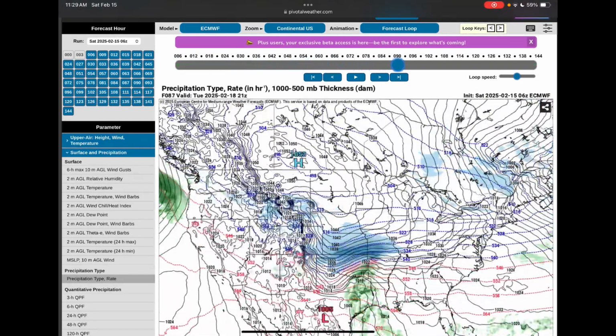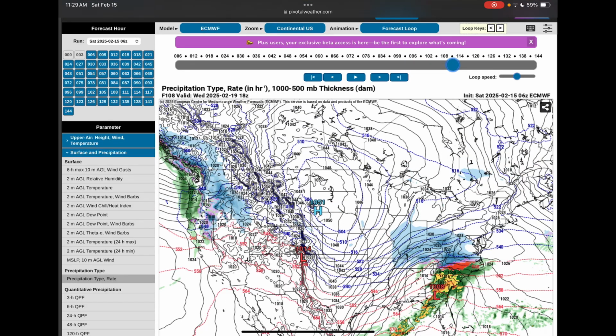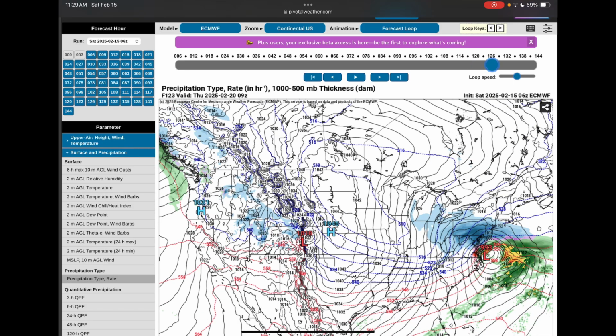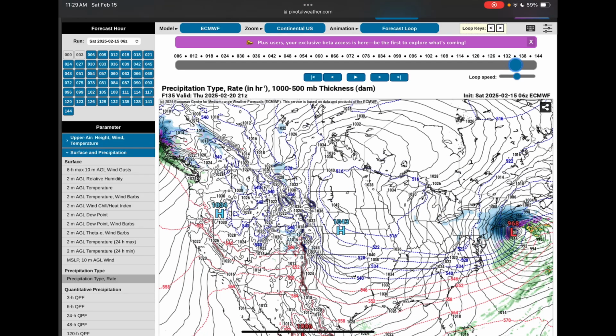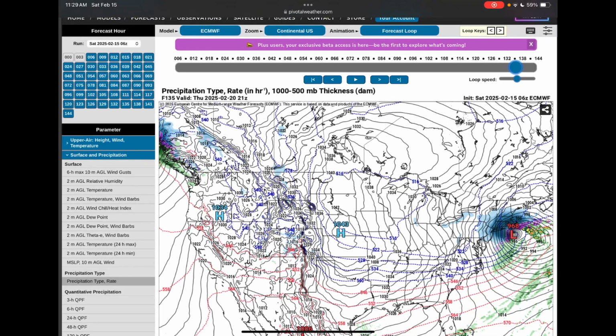There, the piece of energy comes down, develops, and then travels up, and then stays really close to the coastline, and goes right up the coast, and then it drops to a 972, 968, and becomes a major nor'easter.